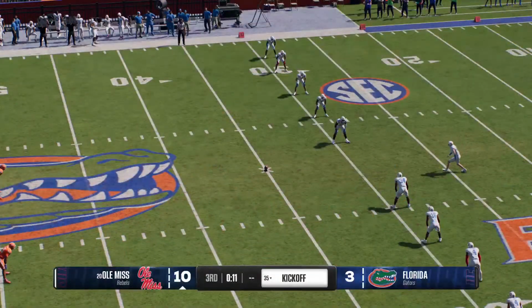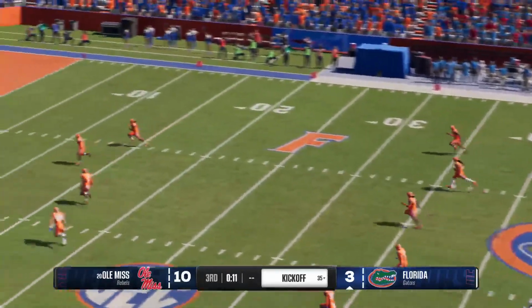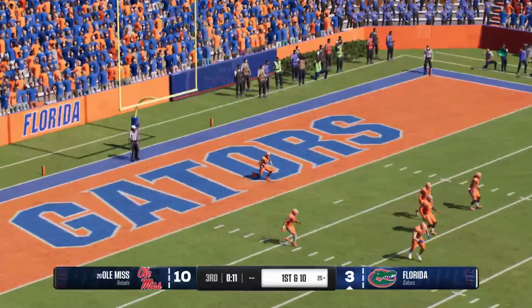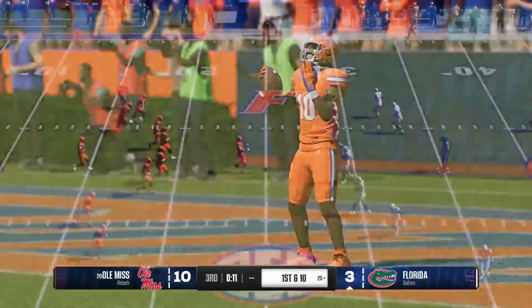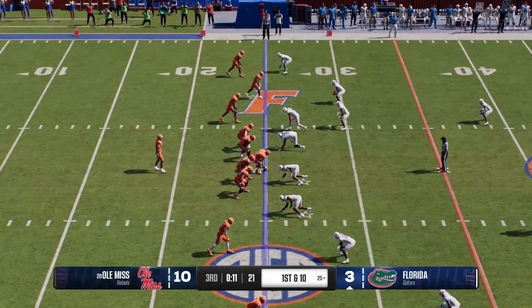So after putting 3 on the board, the kickoff team is out there ready to boot it away. And no chance at a return here. They'll start this drive at their own 25. Quarterback by himself in the backfield.